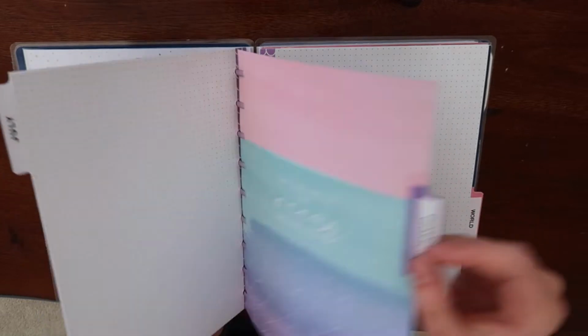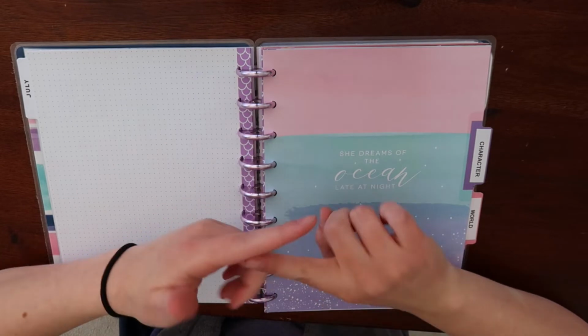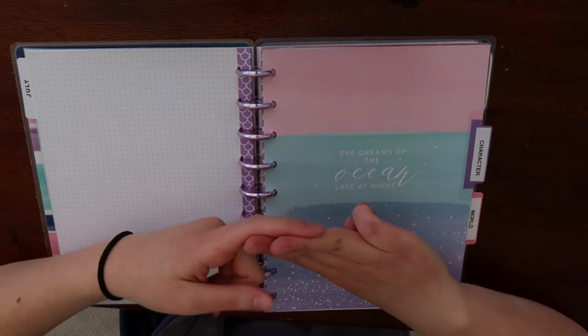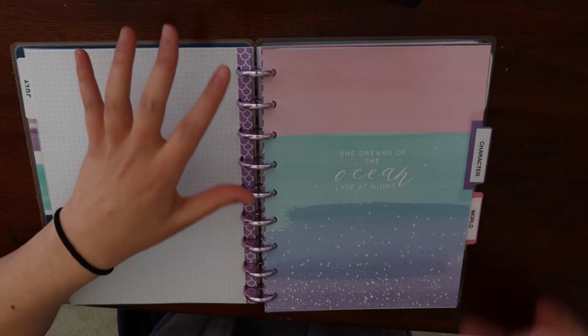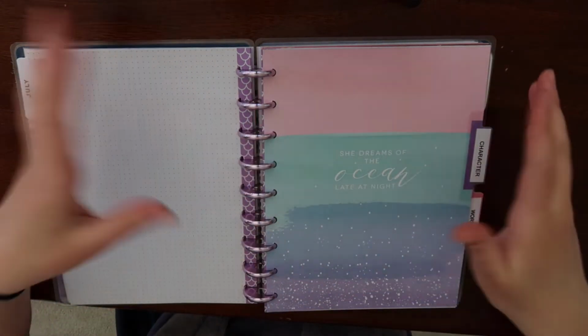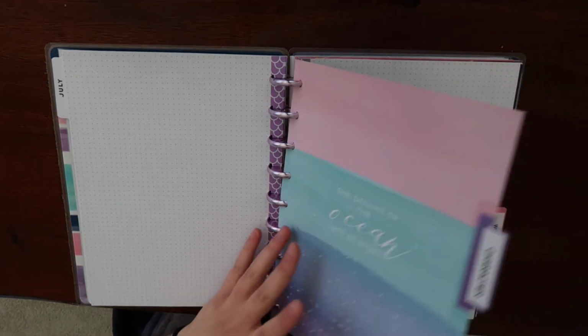So I have a character section here. I need to go through my characters a bit more, flesh out their goals and motivations, and the character or characters that will conflict with them. I really need to do a lot of work there because I have several characters that have goals and motivations. So I have this section for that.